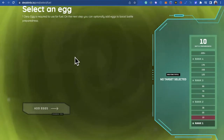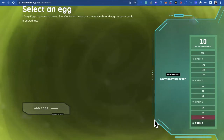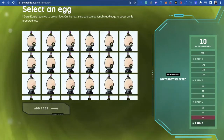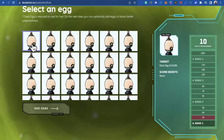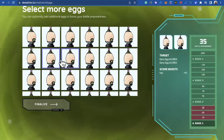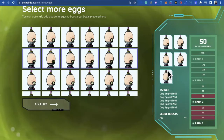Give it some time. So now the eggs pick up. So I choose an egg, add. So now I can increase my luck by adding more eggs. Can you see the red is going up? The more eggs I add, and there it moves up.